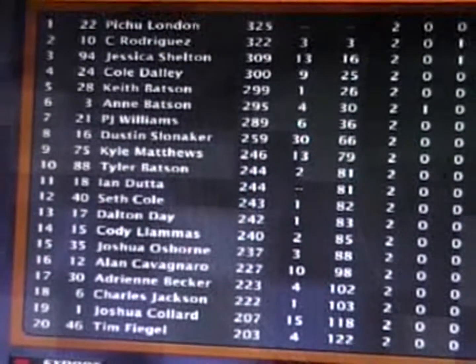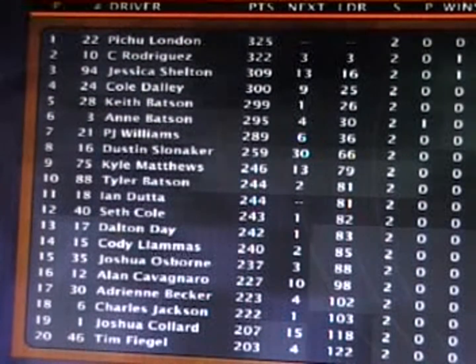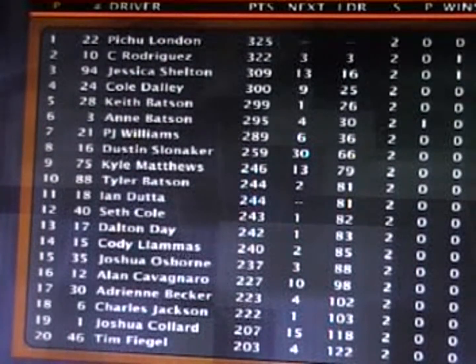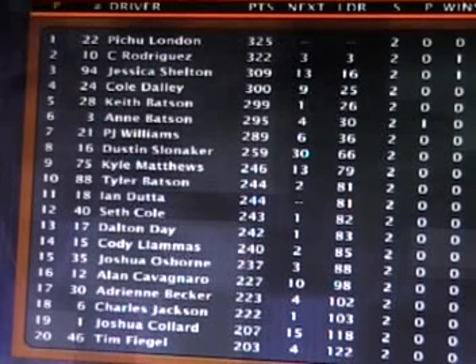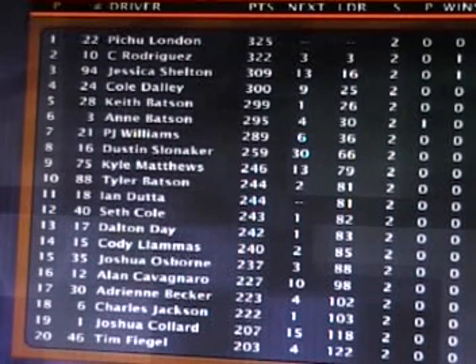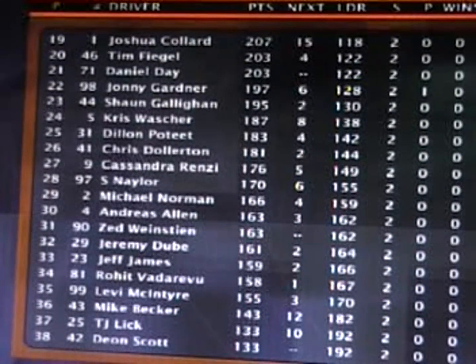Pichu London has the lead at the moment. Charlie Rodriguez is 2nd. 3rd is Shelton. 4th is Cole Daly. 5th, Keith Batson. Ann Batson in 6th position. 7th, PJ Williams. Dustin Slonaker, Kyle Matthews, Tyler Batson in the top 10 at the moment. Then comes Ian Dutta, Seth Cole, Dalton Day, Cody Lamas, Joshua Osborne, Alan Cabanero, Adrian Becker, Charles Jackson, Joshua Collard, and Tim Fiegel, the top 20 in the points chase here.